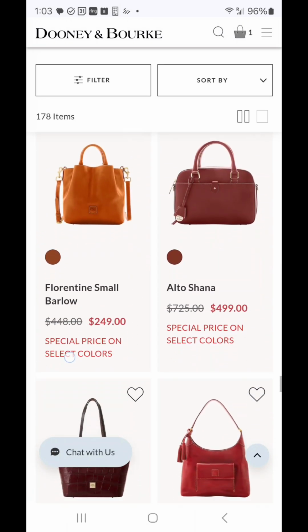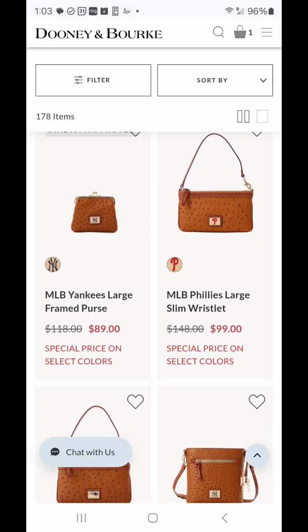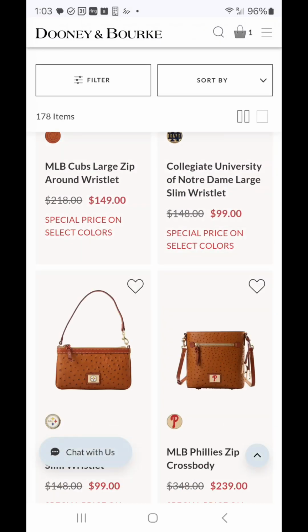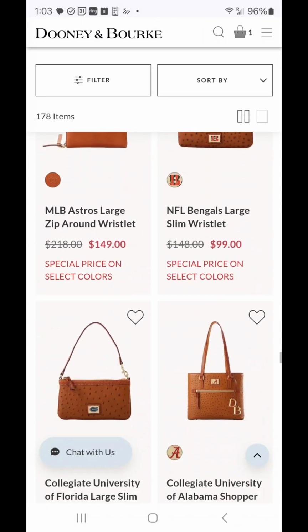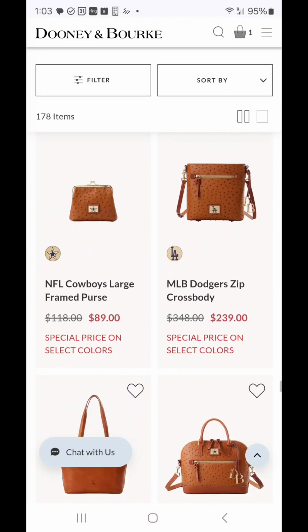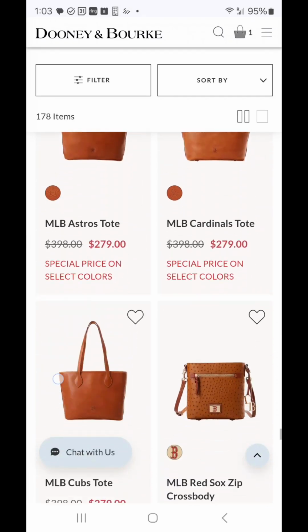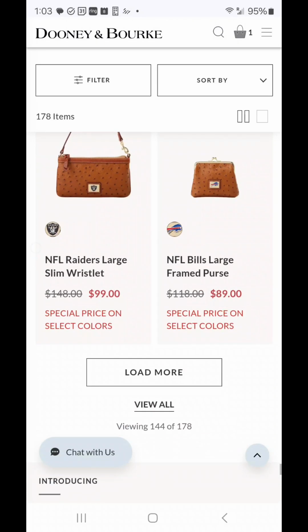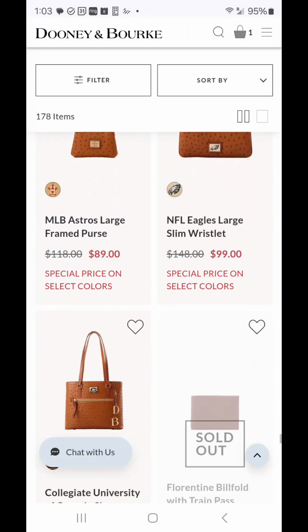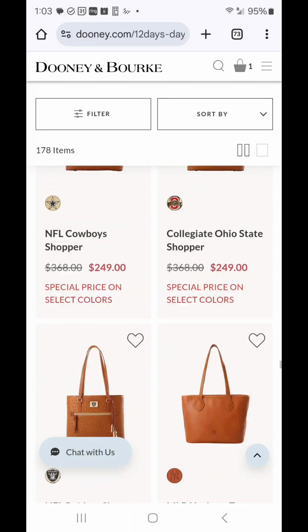The next, let's see here. All right, it looks like the rest of the stuff, that may make more sense why we have so many more items. It looks like they've pulled the MLB and NFL and the collegiate items into today's leather day. Let me just make sure before we go through the whole list. Let's see here. And now we have some sold out items. All right, that's it for today.